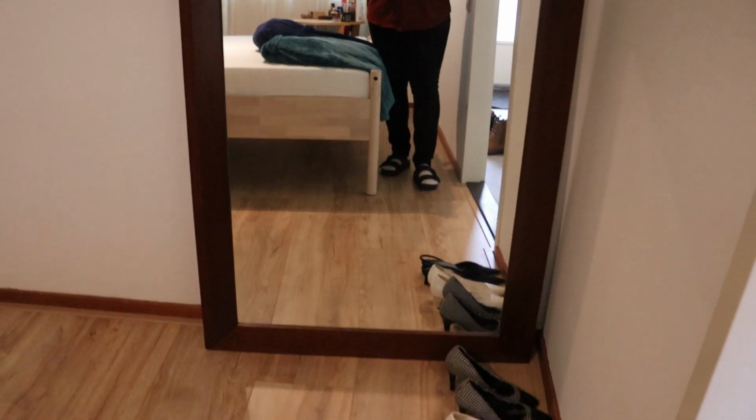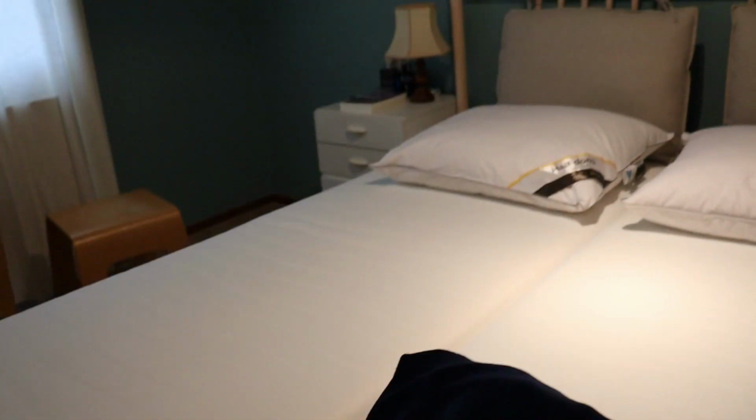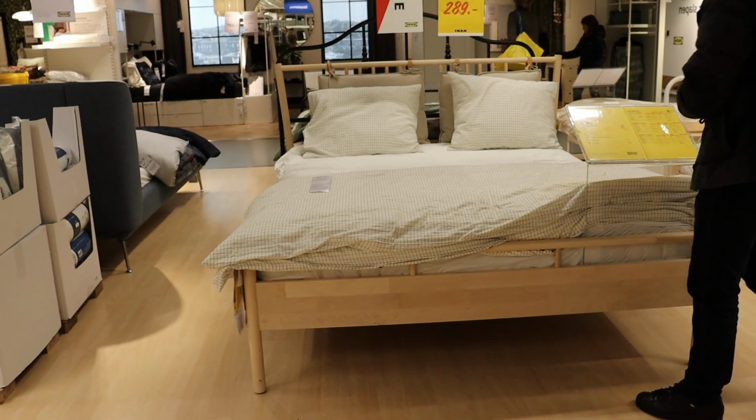So first of all, we've got this mirror, this gigantic mirror, which we found in a secondhand shop. It's a huge mirror and we're still figuring out where we're going to put it. For now, I just put it in this corner. Oh, let me hand round this way. So our bed is over here. Oh yes, of course, you haven't seen the bed.